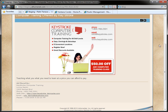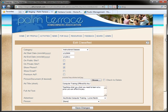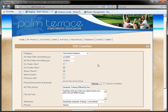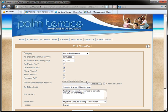Let's go ahead and go in to edit this classified, and I'll show you the final new addition we made in upping the classifieds feature, which is in any feature that's been upped, and starting here with classifieds: when there is a date entry field, when you get to that field, you'll now notice a date picker pop-up screen that will let you scroll through dates and pick them nice and easily.